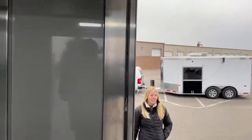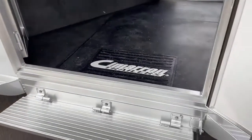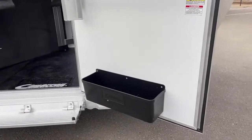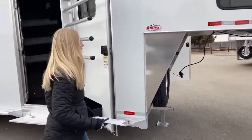Once again, nice little step to get in and out of here. I love these big 42-inch doors. Just makes it seem so much easier to load things in and out. You don't feel like you're hitting the walls when you're trying to get a big bulky saddle through. And little brush boxes on each door. Just nice little grab and go items for you if you don't want to have to carry a little grooming tote with you.